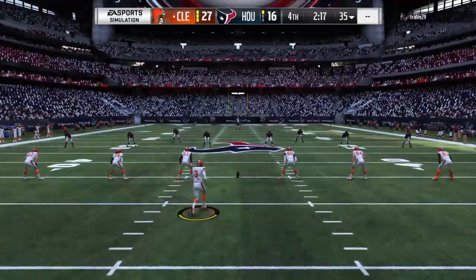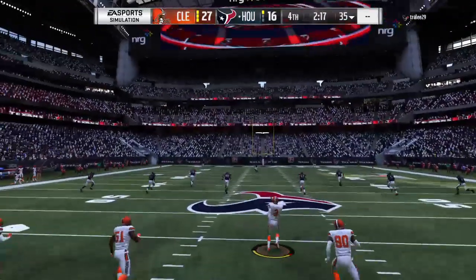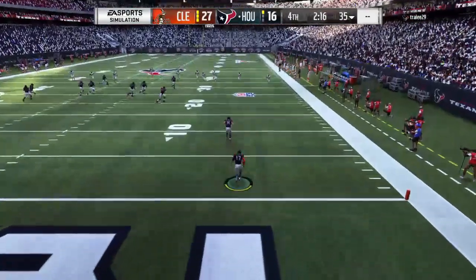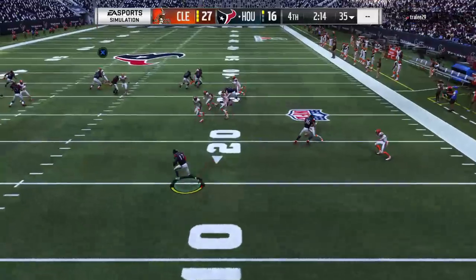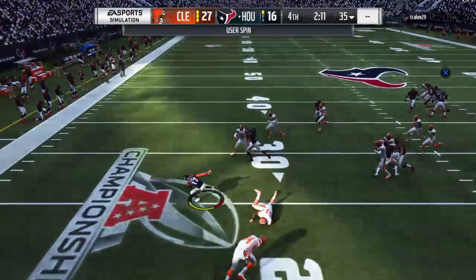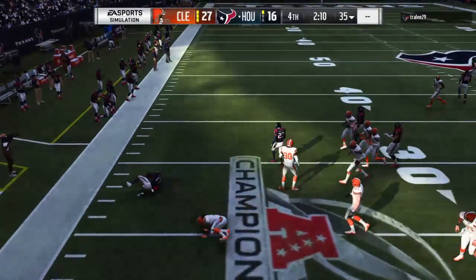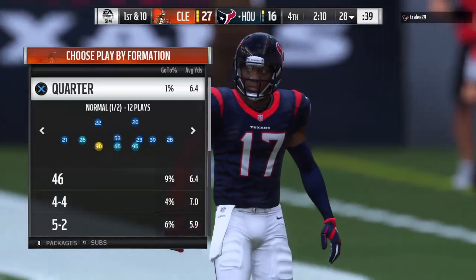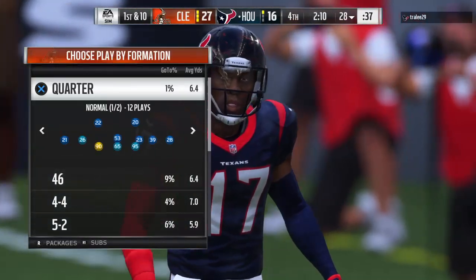Following the made field goal for 3, Hopkins now to kick it off. Fielded about a yard deep. Oh, leaves him behind on the spin. And the decision to bring it out, a good one, as he's up a yard or 2 shy of the 30. And now out comes Houston.